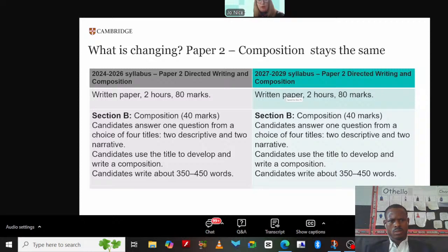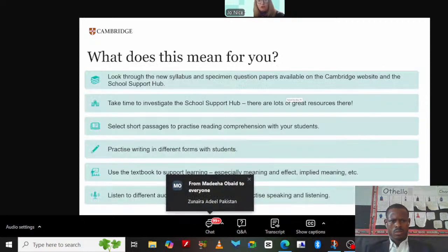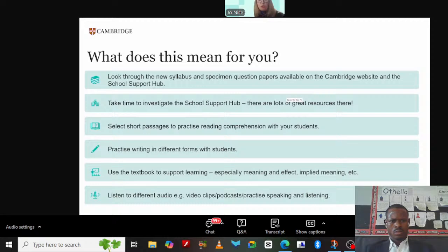On the next slide, just what does this mean for you? Have a look through the new syllabus and the question papers that are available on the School Support Hub and on the Cambridge website. You'll see the changes that we made, a summary in the syllabus to the changes that we've made to the syllabus from 2027 onwards. Hope you can see from the slides that I've whizzed through, and have the details sent to you later, that most of the changes are in paper 1. That change to the directed writing task in paper 2. We've updated the marking criteria also throughout the components.